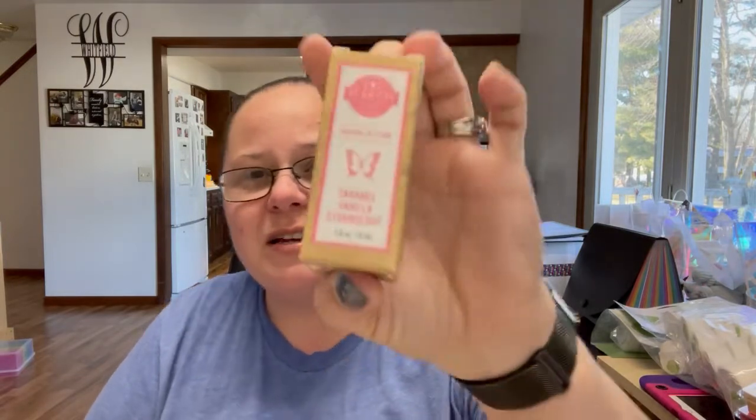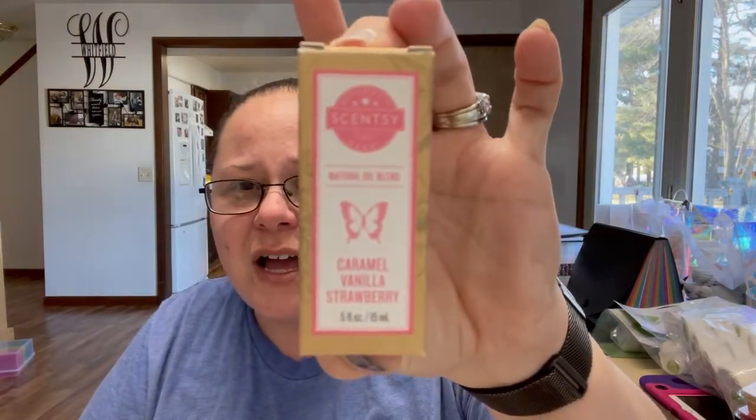Okay, so I will do a quick run through of, oh no, I did get one other new thing in that order. I'm sorry. So it's not all wax, I promise, but it's mostly wax. I did pick up a vial or bottle of our fragrance oil in caramel vanilla strawberry. So I have been experimenting with our oils.